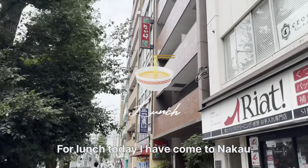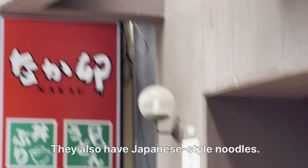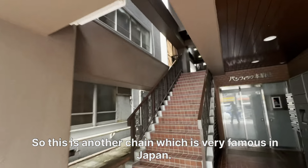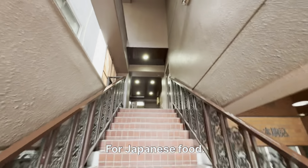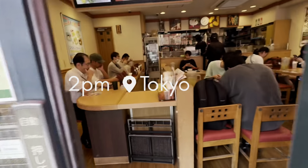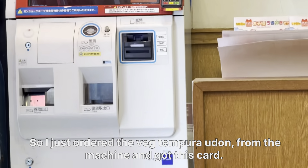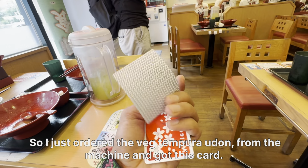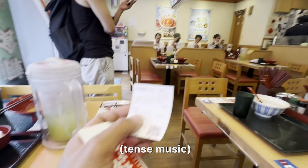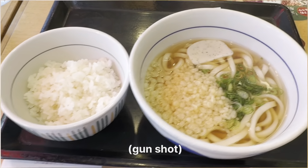For lunch today, I've come to Nakao Komagome. They also have Japanese style noodles. So this is another chain which is very famous in Japan for Japanese food. So I just ordered a veg tempura udon from that machine and got this card. I think my food will be here soon. Okay, my food is here. This is udon and some rice.